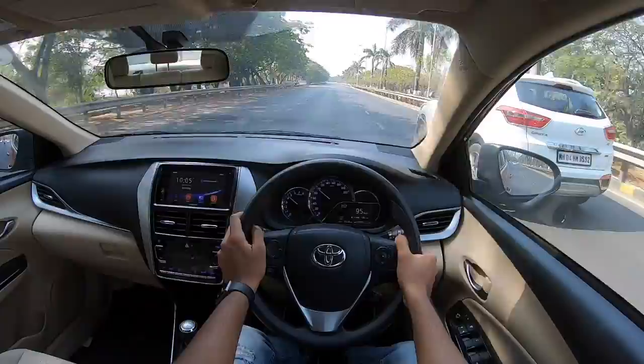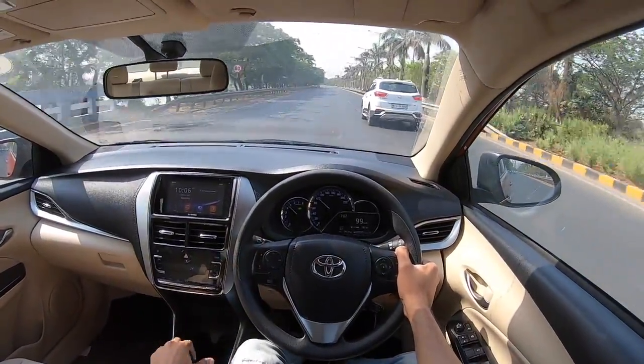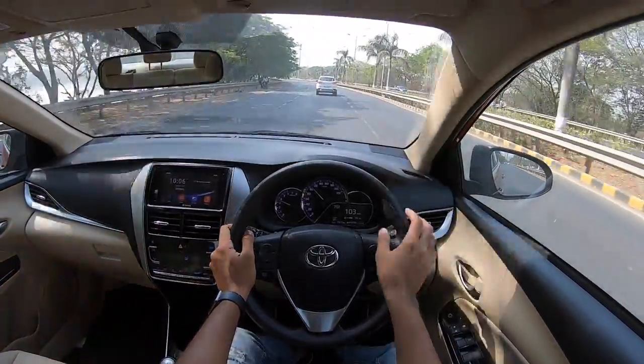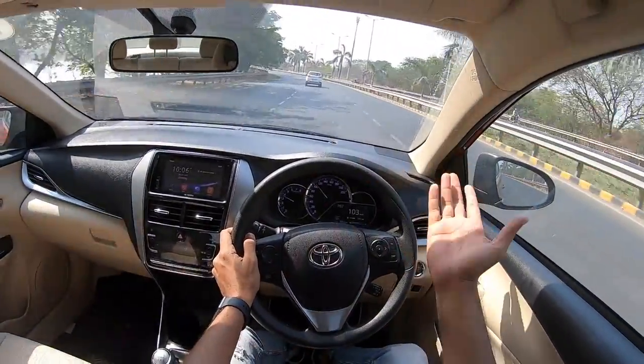Because in the manual, you realize you're hitting the accelerator hard, but it's just not responding the way you would expect. That is one big problem with the Yaris. It could have done with a better engine, especially when Honda has set the benchmark with the VTEC motor, not now, but since a real long time now.